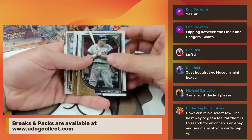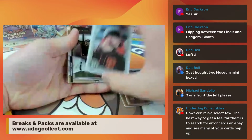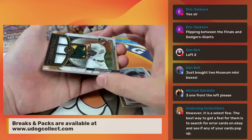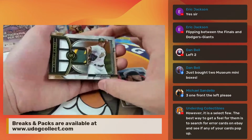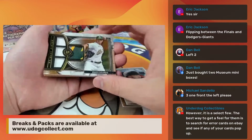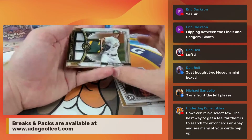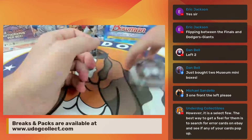Here we go for Dan Bell out of the first Museum Collection mini box. We've got Killebrew, Mookie Betts. Here's a canvas collection of Joey Bart. Joey Bart canvas collection. And here we have a Jesus Luzardo. There's a patch. And look at that middle patch. That's pretty sweet. It looks like the left-hand side of that A. That's a pretty sweet patch. Numbered out of 25 for that Jesus Luzardo. And a Joey Bart rookie.